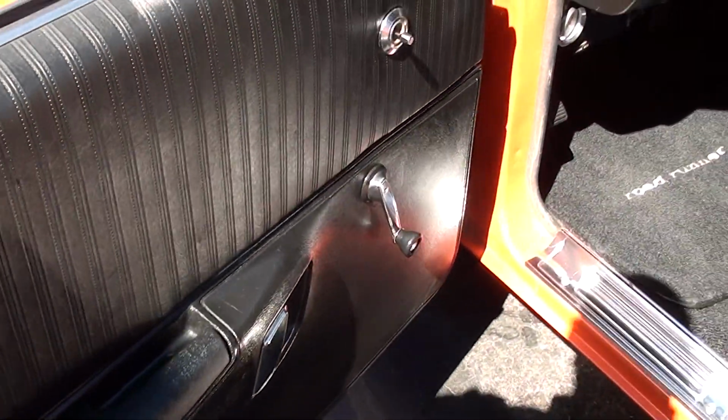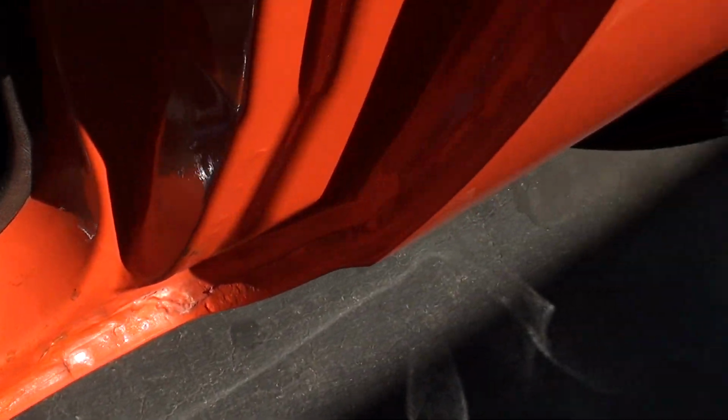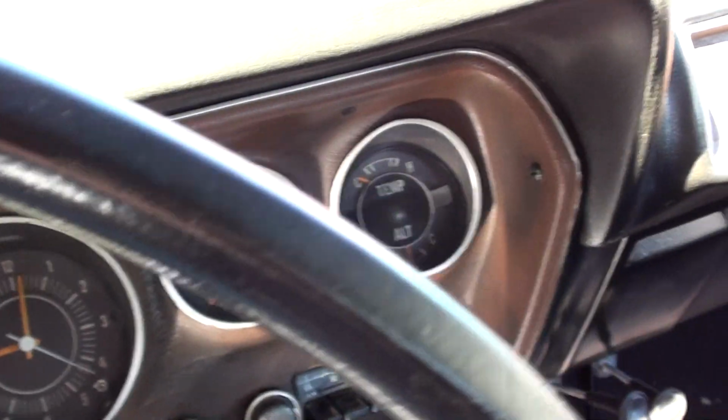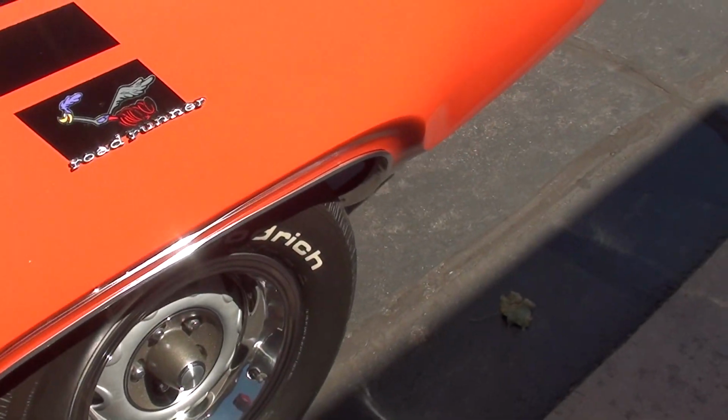Factory black vinyl interior, remote driver's mirror. It's got new carpet in it, new sill plates. Bucket seats, console. $41,263. I do not assume that's original, guys. Factory dash with gauges, AM radio. I know the blower motor works. I don't think the radio does. It's got an aftermarket temp gauge under here. It's got an X-pipe dual exhaust system in it. Again, 8 3/4, 323 sure grip rear end.